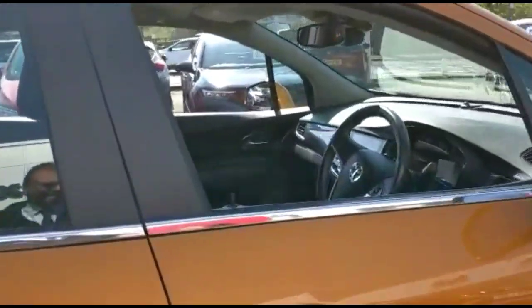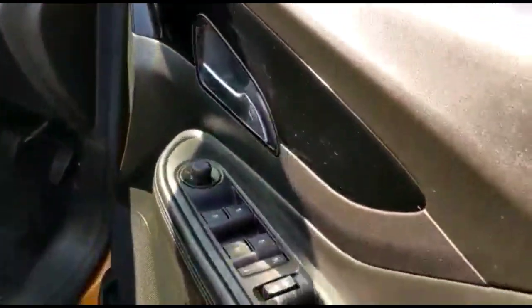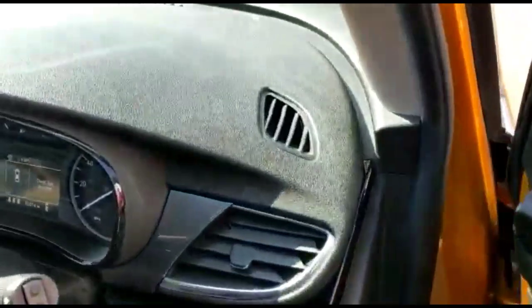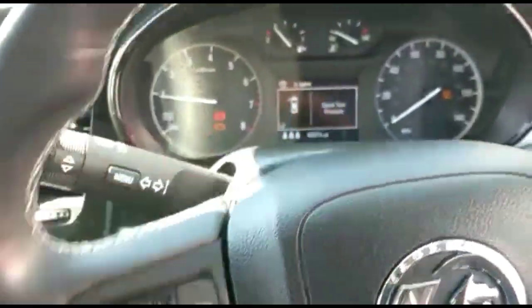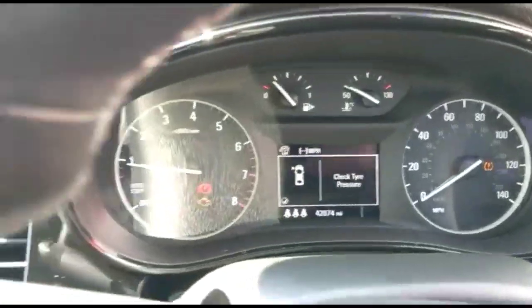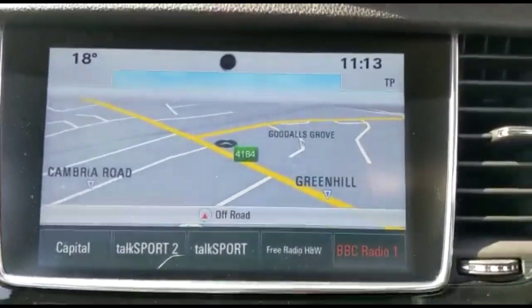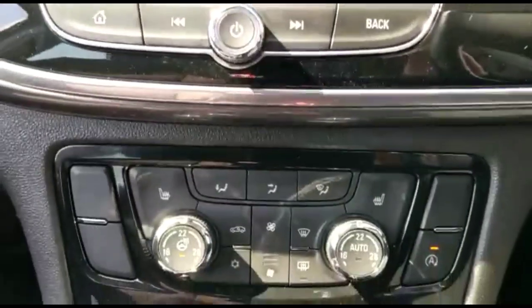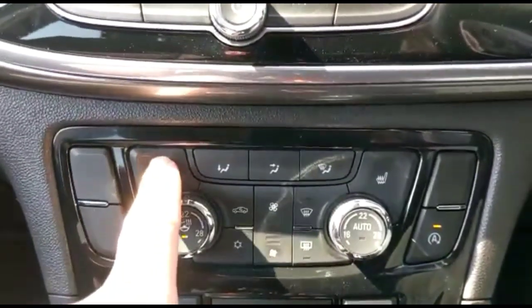As we take a look inside the vehicle through the driver's door, there are front and rear electric windows and mirrors, automatic lights, multifunction steering wheel with cruise control plus audio and Bluetooth controls, and a central display in the dashboard. Intelligent touchscreen with satellite navigation and smartphone projection. Dual zone climate control, including heated front seats and heated steering wheel.